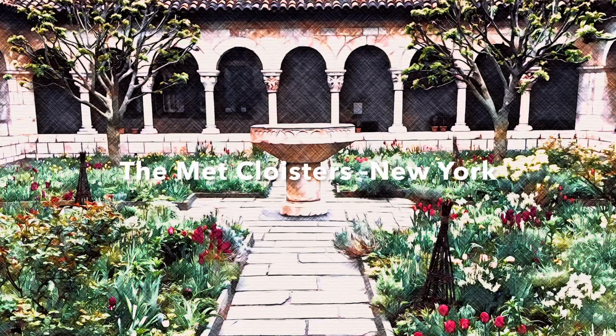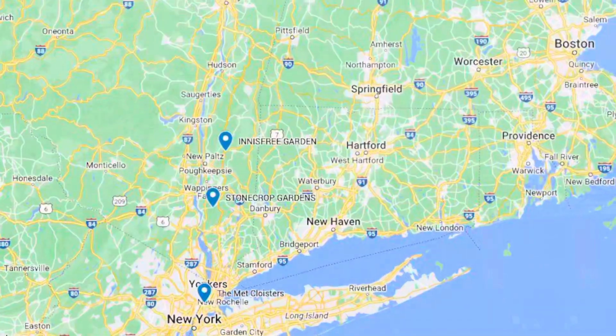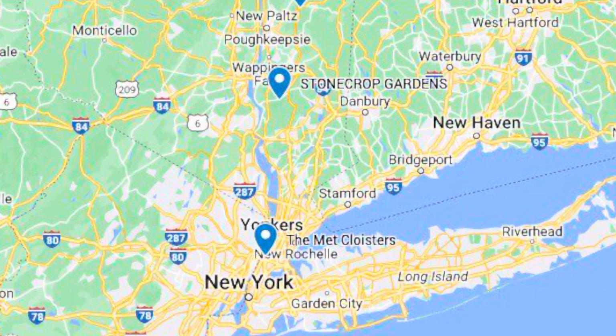New York's Hudson Valley has some beautiful gardens. The Met Cloisters, on the northern tip of Manhattan, is one that I visited in the spring of 2022. It's about an hour south of Stonecrop and a little further from Innisfree, the two other gardens that I visited on this trip.